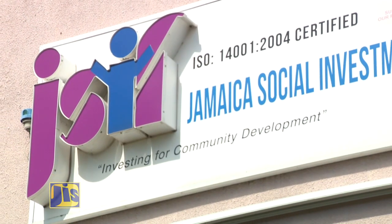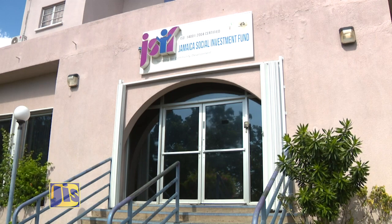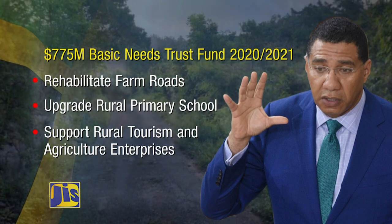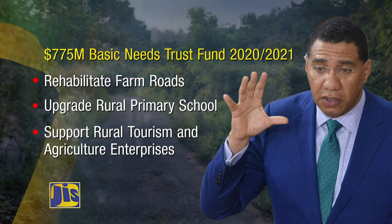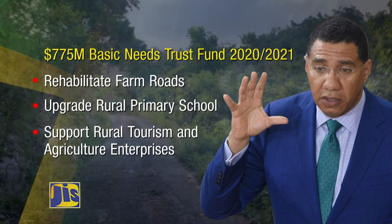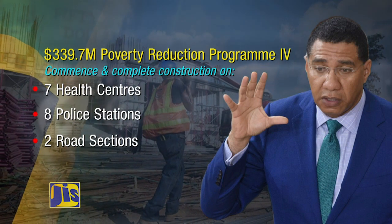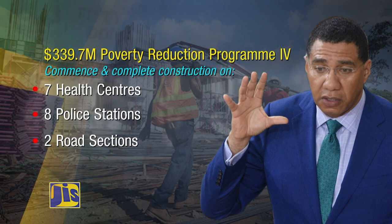The Jamaica Social Investment Fund, JSIF, will continue to manage its flagship programs, the Basic Needs Trust Fund and the Poverty Reduction Program. The Basic Needs Trust Fund's $775 million budget will cover the rehabilitation of farm roads, upgrade of rural primary schools, as well as the further development of tourism and agriculture enterprises. In the meantime, 7 health centers, 8 police stations, and 2 road sections are expected to be completed, with the $339.7 million allotted to the Poverty Reduction Program.